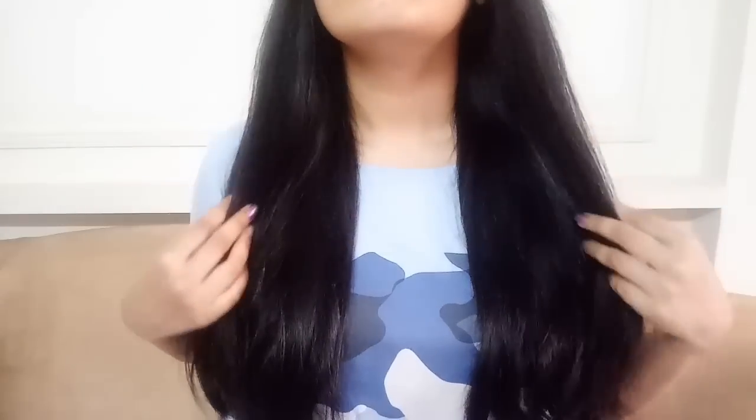So after washing your hair, you just want to let it air dry for a bit, and then you will have the most beautiful, silky, smooth, shiny hair which will be frizz free for a really long period of time. I loved my first time experience of using this product and I'm definitely going to use it a lot more times. So you saw the results for yourself, and by comparing the before and after, there is a huge difference in the texture of my hair and how my hair looked. So I absolutely love this hair mask from the first use itself.